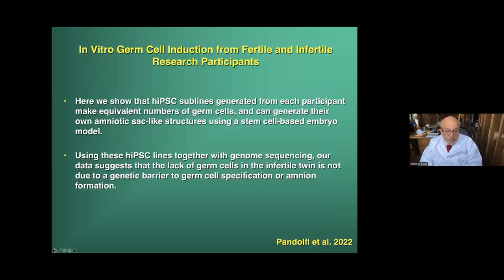So this is from Pandolfi's paper, which finally got published in October of this year. But we had the data for this paper 2 years ago. Here we show that human pluripotential stem cell sublines generated from each participant make equivalent numbers of germ cells, equivalent numbers, there's no difference, and can generate their own amniotic sac-like structures using a stem cell-based embryo model.